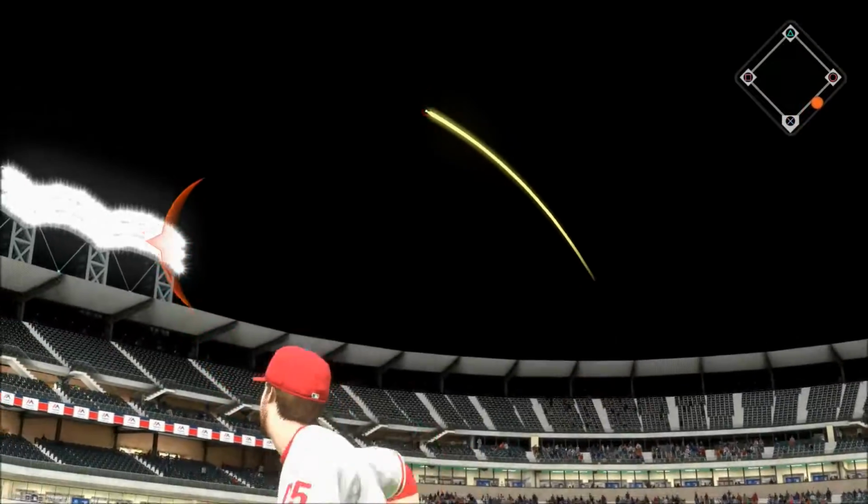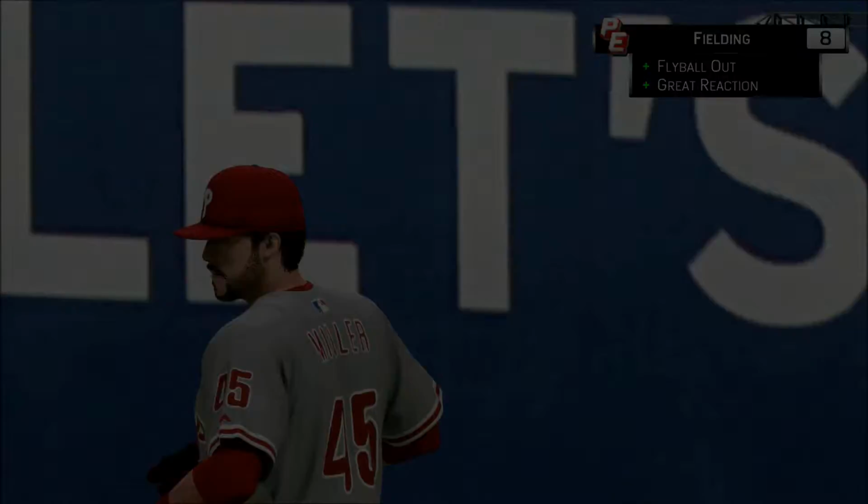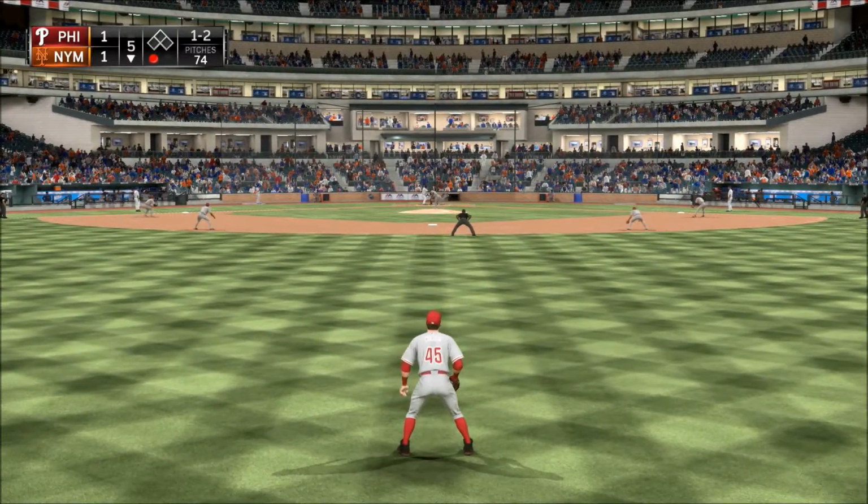And now here's a ball hit pretty well out toward right center field. And he will get there to make the running play, and that's 2 trips so far. Hey, come on now. Here we go.